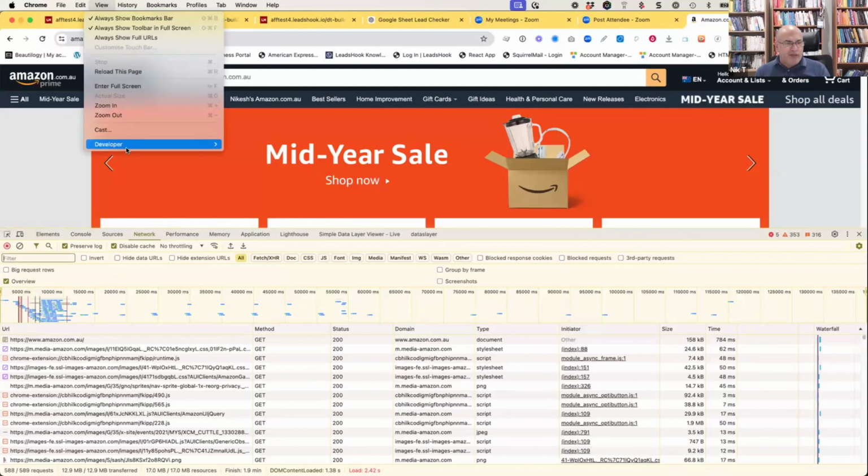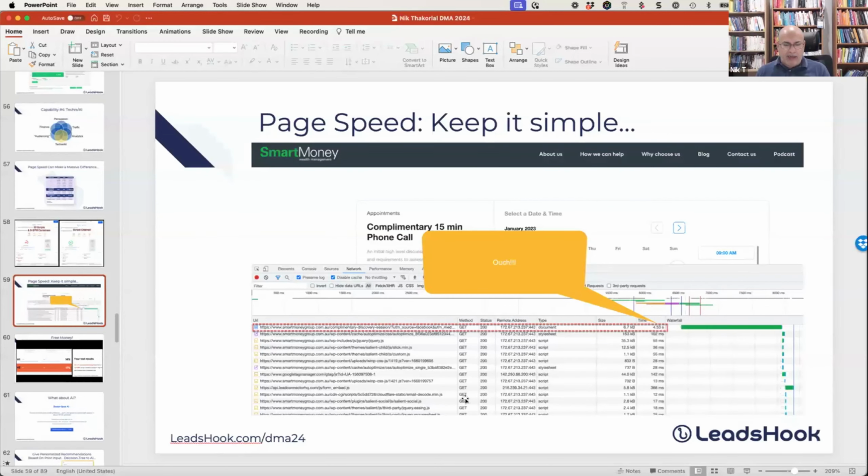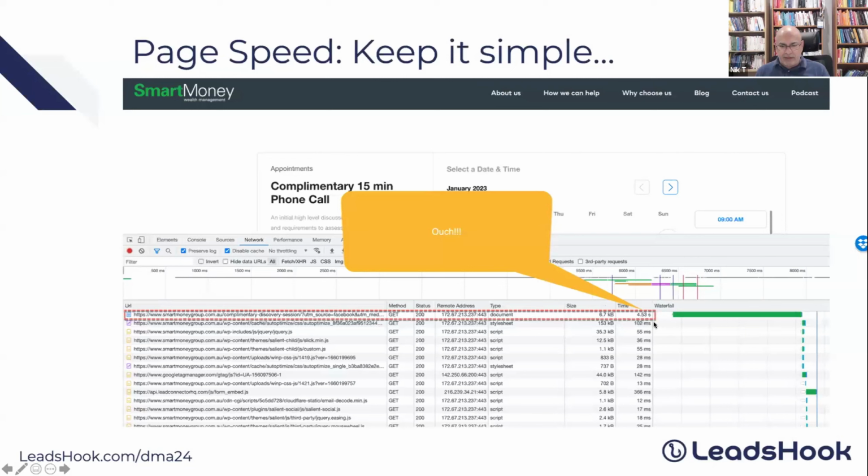And I did that in the view developer JavaScript console. I just loaded Amazon.com in this case, or .au, because I'm based in Australia. You can see 784 milliseconds, but in Amazon's case, the brand is so big, it doesn't matter. In our case, for most people who are running paid ads, especially for lead gen, it is going to matter. So you just want to make sure that you have something like this, or perhaps a bit better, and nowhere near as bad as this, which is 4.53 seconds.